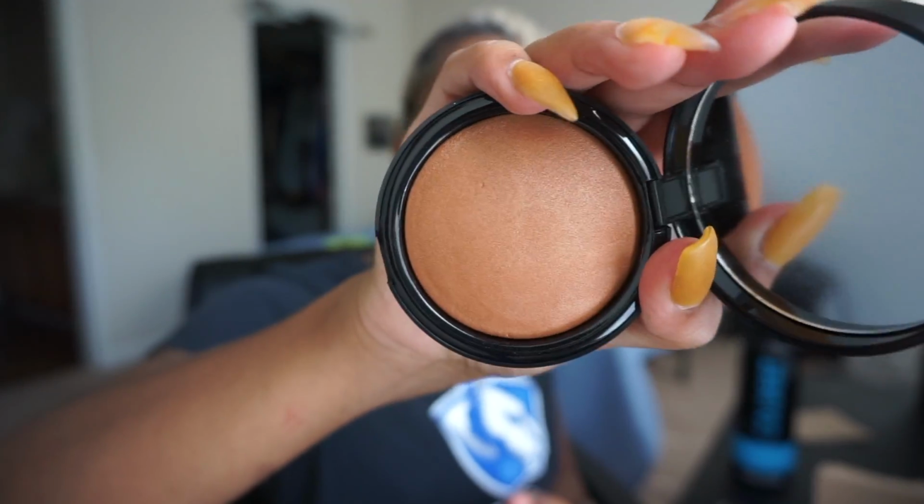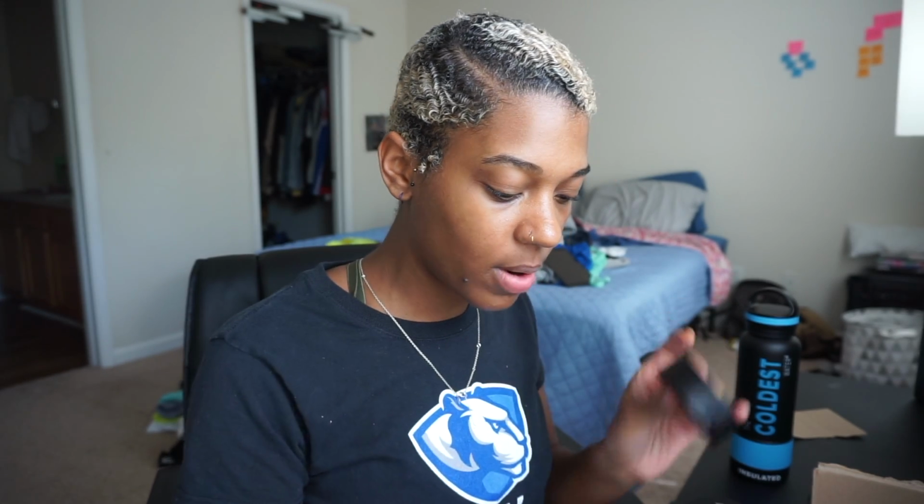I also got a blush, and this blush is called Sugar Scents. So with these, they more remind me of either a bronzer or a highlight more than blush, but that's just my preference. You know, makeup is for anybody's preference.